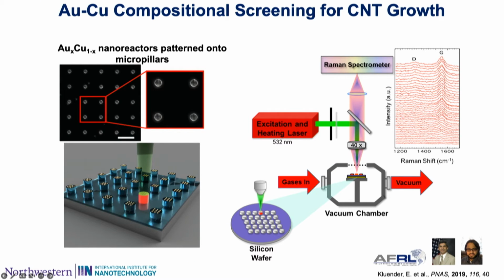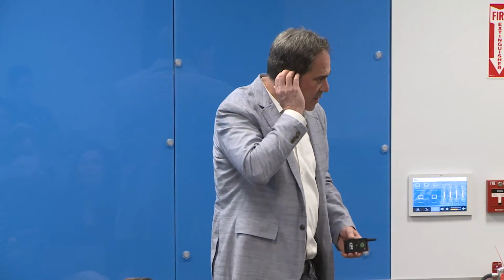So the Air Force is looking at this and they say, well, we've got a really slick tool based upon Raman spectroscopy that if you could build a gradient on our posts where they have, it's called an array detector, we can go through quickly and look at each post if there are different compositions and sizes, and begin to scan for catalytic activity. In this case, they're looking for a catalyst for single-walled carbon nanotubes. And they wanted to look at copper and gold, all the different mixtures in terms of sizes and compositional gradients.